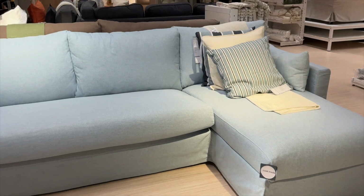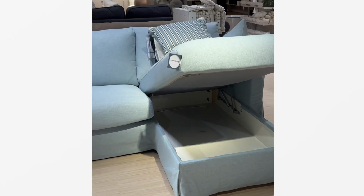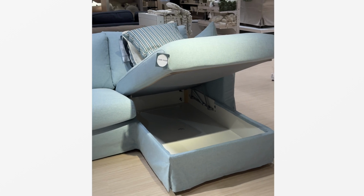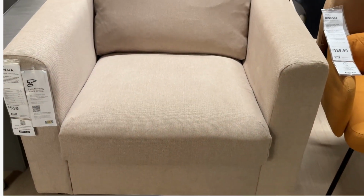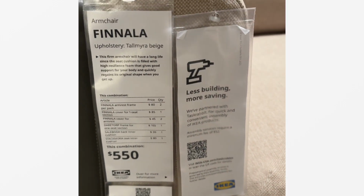I also noticed this new upholstery color, and the picture doesn't do it justice. The blue is such a nice, it almost feels like linen. And this sofa has a ton of storage in it. When you lift it up, you can see that. I also noticed this chair, which I haven't sat in before, but it was so comfortable and nice upholstery.